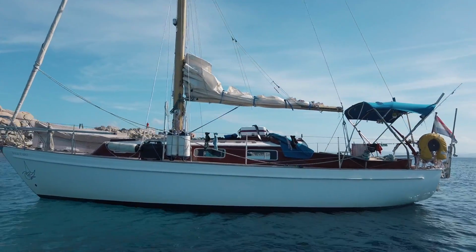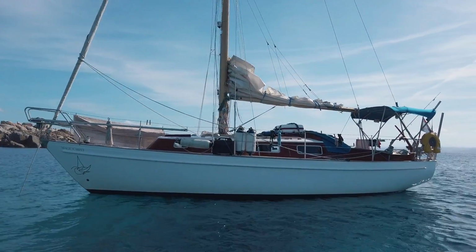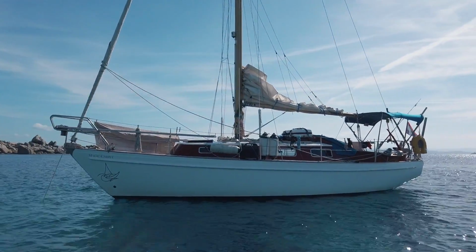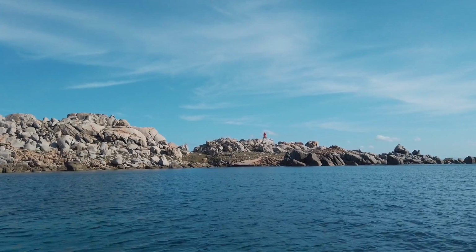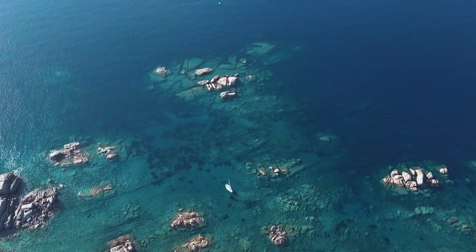And so, after the anchor hit ground, we headed to shore to explore what is allegedly Aladino's favorite island from this entire area. And I'm sorry to end on such a cliffhanger, but to see more about Lavezzi, you'll just have to wait for the next episode.